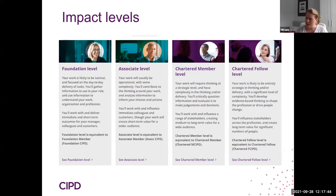This was done based on research that we have with lots of organizations and clients. And the first thing to say is that these levels are not based on the construct of mastery. I'm not talking about membership here either, I'm just talking about demonstrating the standards at these levels. It's not that as you go from left to right, from foundation to chartered fellow, you just get better at stuff, you just get more clever at doing this, you just do more. That isn't how this works.